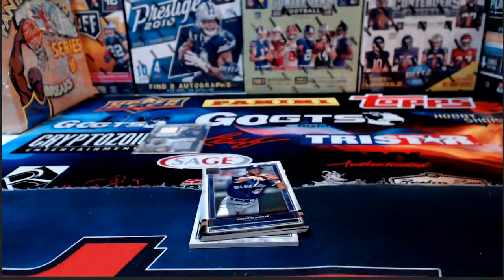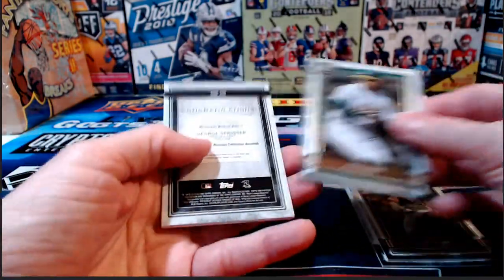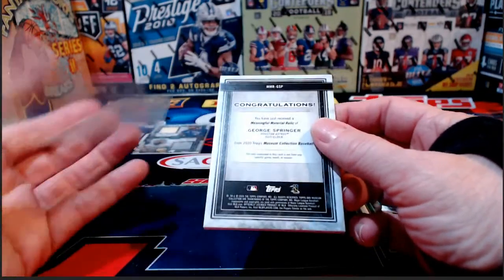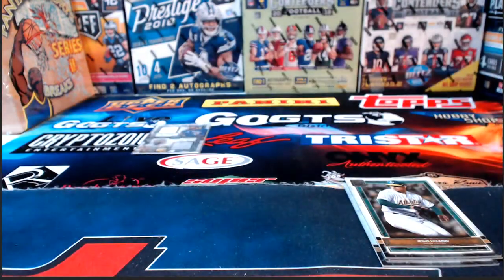Jack Flaherty, Cardinals. And the last one out, also the Astros, and that's George Springer. And a relic, 3-color relic, numbered to 25.